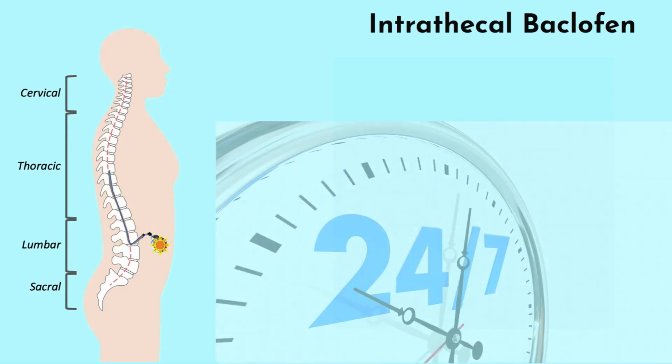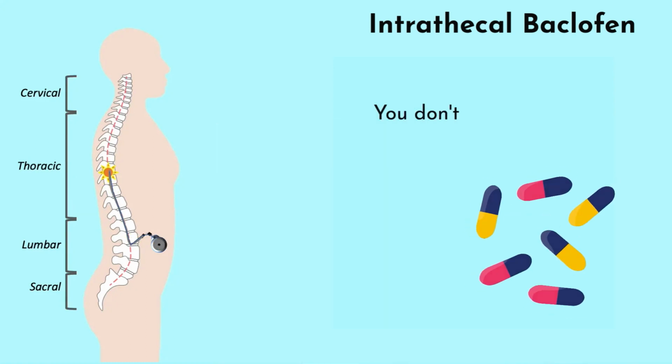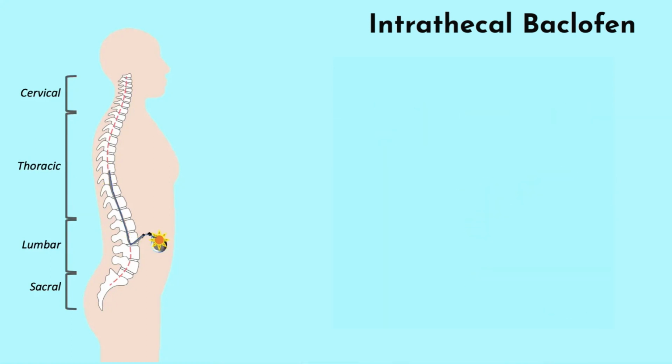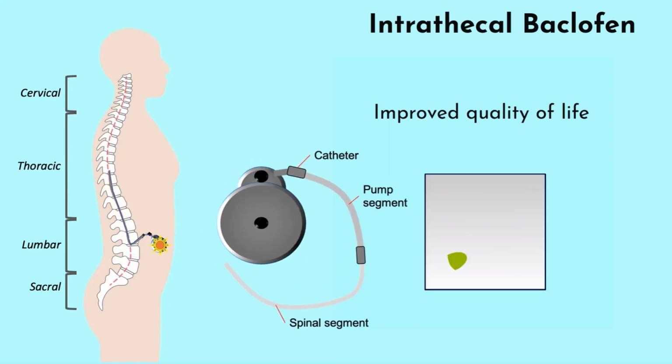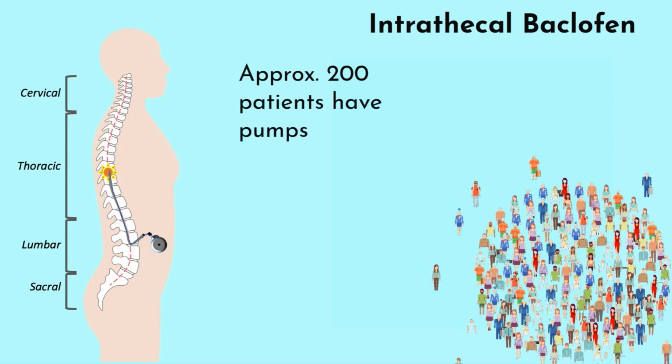The pump is working 24 hours a day and means you don't have to take lots of tablets, which may cause side effects. Patients report that having a pump makes a big difference in their quality of life. We have approximately 200 people with pumps.